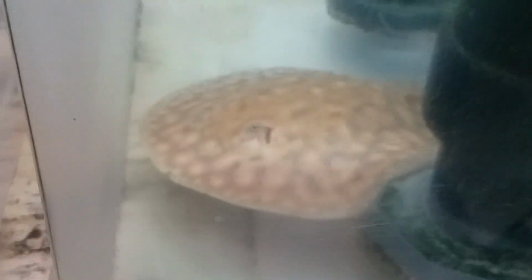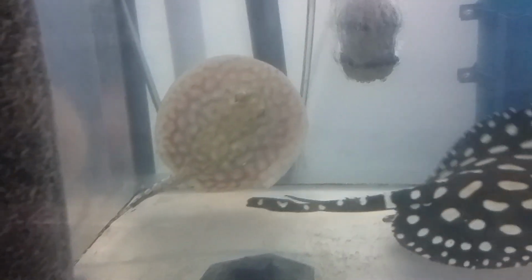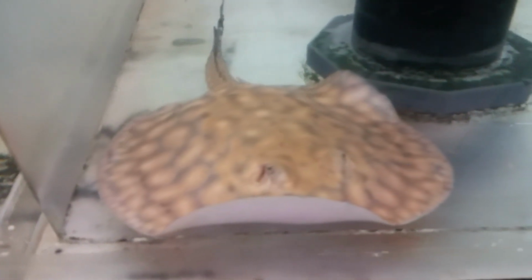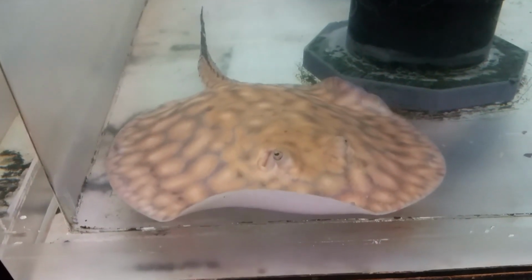Okay, so let me show you. I think I had two more back here that were growing out. They were down here. There they are. And one back there against the back wall. I don't know if we can get a focus on him. But basically from there, they just keep developing. There we go, he's coming forward. Nice. There we go, that's a good focus.